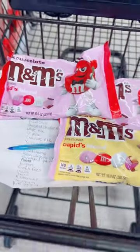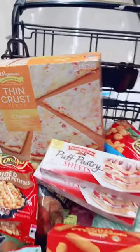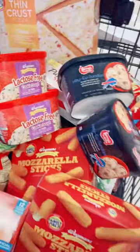Cart 3: M&M's and muffin cups. I got the milks and creamer for the week. Last, I got the frozen products for the week: pizzas, mozz sticks, pancakes, and ice cream. And then I headed to checkout.